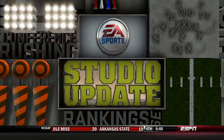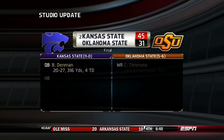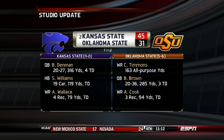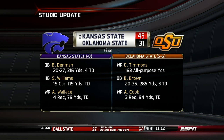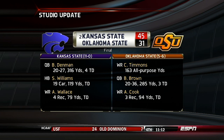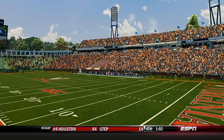Let's check in with Reese Davis in the studio. The Wildcats were ranked number two, and after that performance, everyone knows why. And for Kansas State, they've won their 11th game of the season. And for Denman, a big day for him, throwing for four touchdowns. The Wildcats get the two-touchdown victory. All right, thanks, Reese.